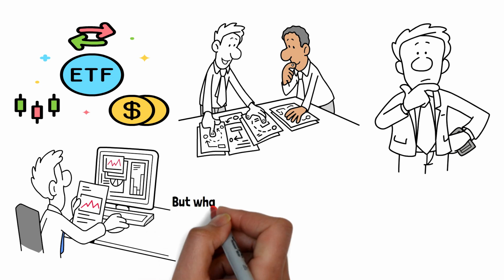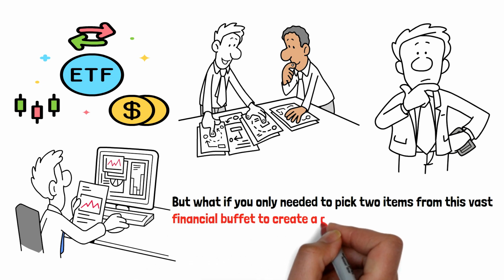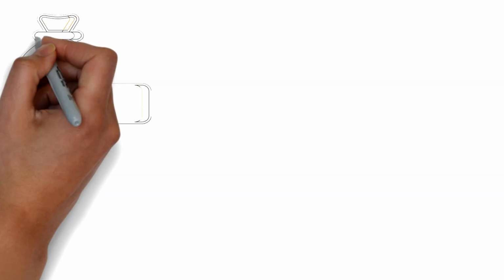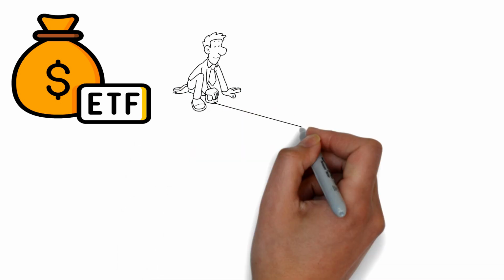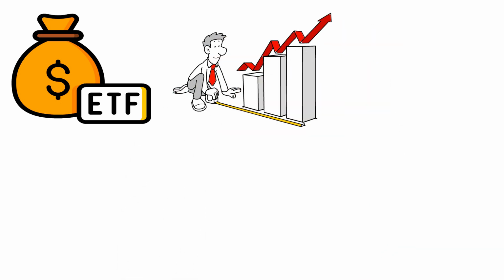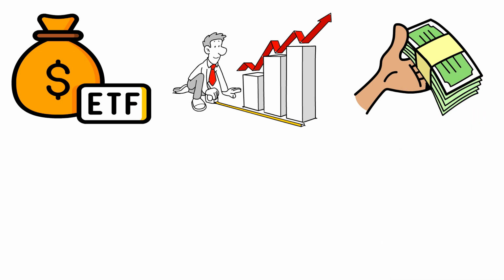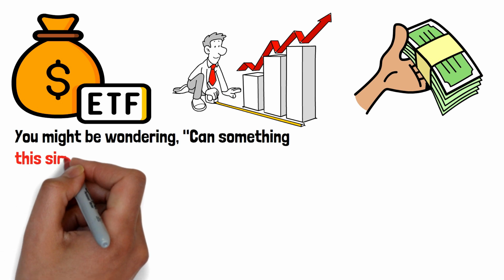But what if you only needed to pick 2 items from this vast financial buffet to create a powerful investment meal? This is where the 2 ETF portfolio comes in. It's like crafting the perfect plate at our investment buffet. You've got your main course, a growth ETF that serves up the potential for substantial returns. Then there's your side dish, a dividend ETF that offers a steady stream of income and adds stability to your plate. You might be wondering, can something this simple really work?